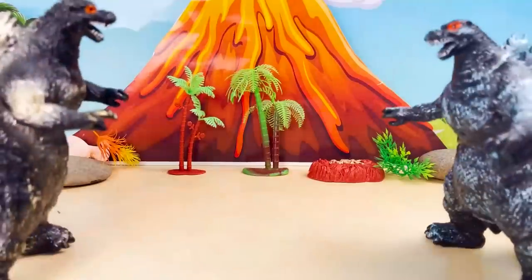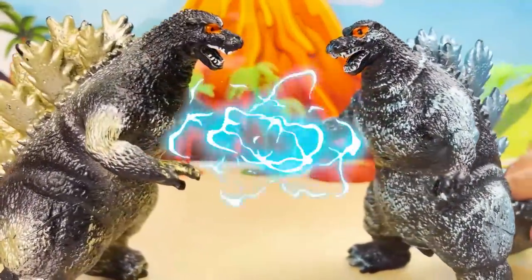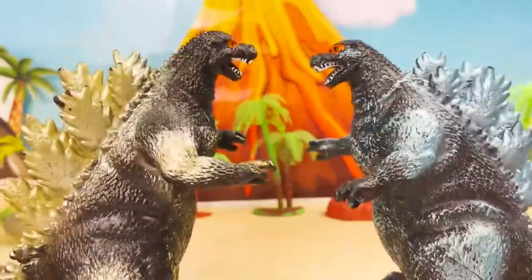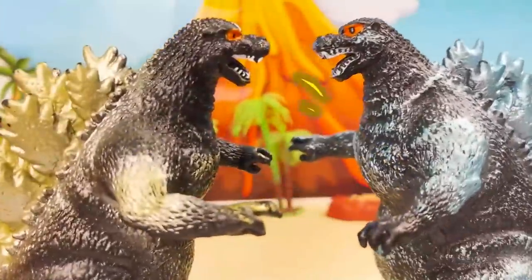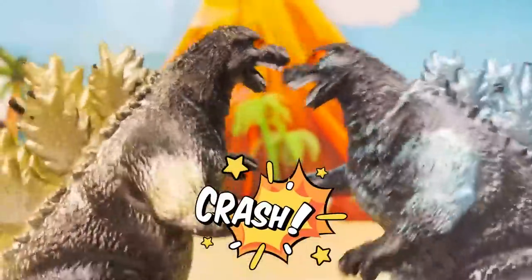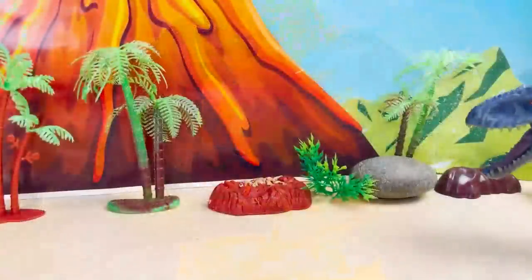And now the two Godzillas are fighting. Look how huge they are, and so scary. They might have tiny heads, but look how huge their bodies are, and such big, strong legs. They are born from radiation, which is where they get their powers from.